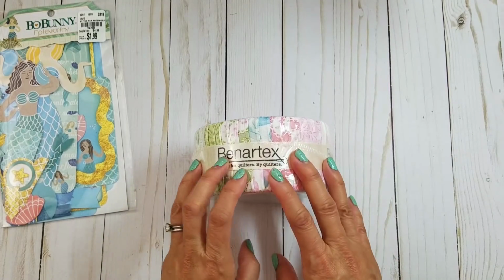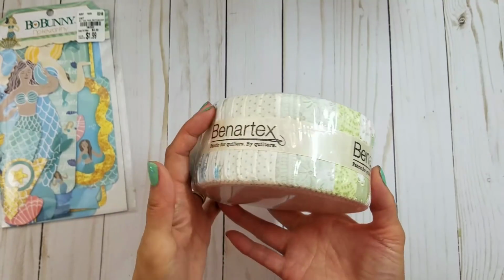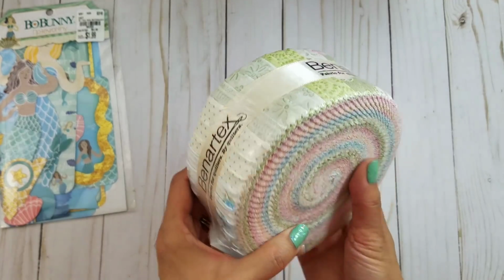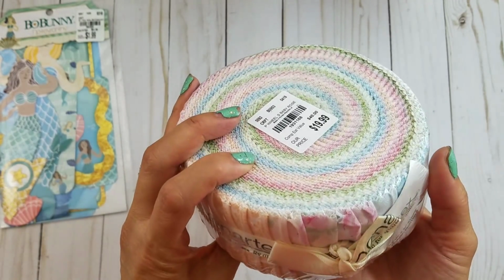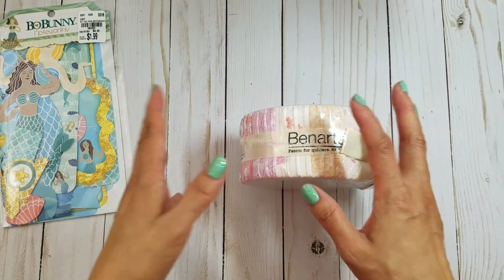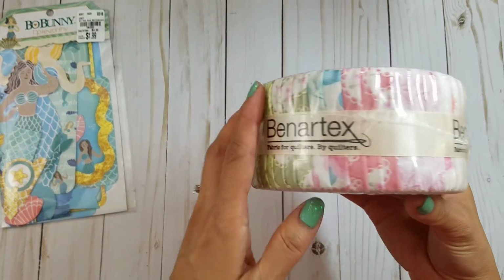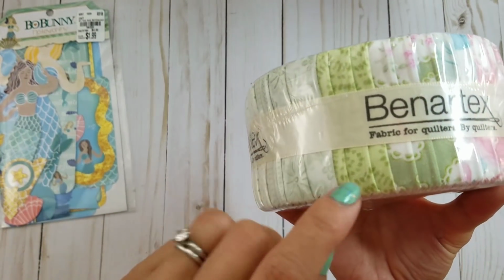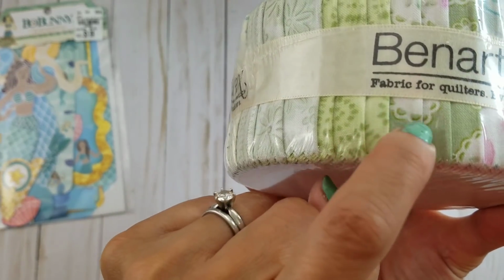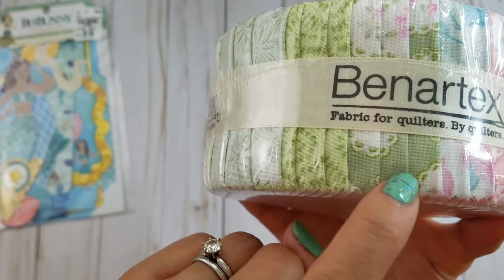So I figured, okay, let me get it. The reason I wanted to get it was to make some fabric flowers, because they're already cut down for you, which is kind of nice. And you get this variety. Oh my gosh. They had other things too, the little squares. I saw this pattern right here. It's green, and it has this, it's not a flower. It's more like a little doily.